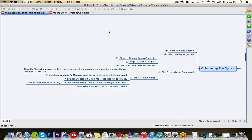Their responsibilities are, when they see the campaign up, they know to go create the initial PPE ad for that design. Now, if we've never touched the niche before, then we have to do a few things. First off, we need to look for our interest. That's the main thing. We need to do some interest research. That's what this advertising manager will do. They'll go out, do audience insights, do the appropriate research like I talk about in a lot of my videos, and they'll create that initial interest group to target.